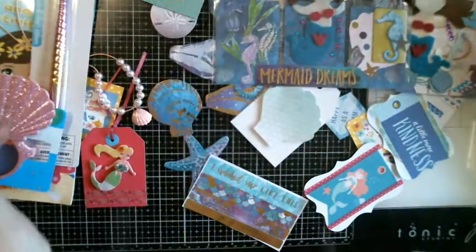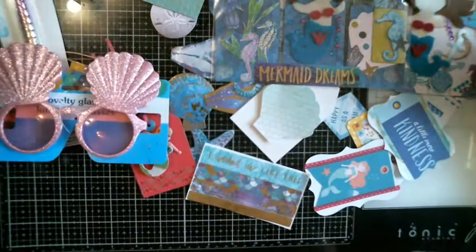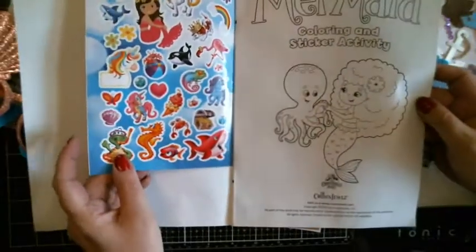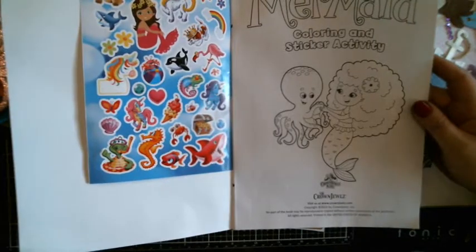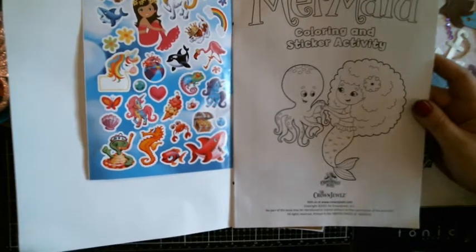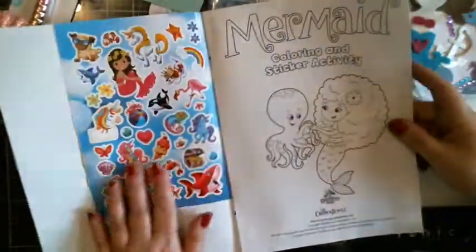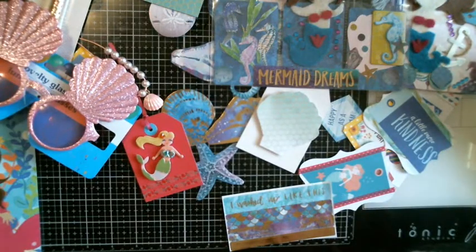And then I just spotted something I was going to show. Oh, I was going to say, let's check out the stickers. Include sticker mermaid coloring and sticker activity. Oh my god, look at the cute little stamp. Oh my god, they look like, oh, what's her name? Oh, I can't remember that one sticker lady. You guys know who I'm talking about. You're yelling it at me right now. Oh my god, these are so cute. Oh, I can't think of her. I have some stickers of hers somewhere too.